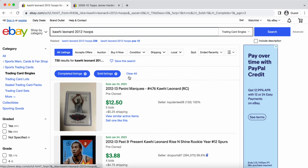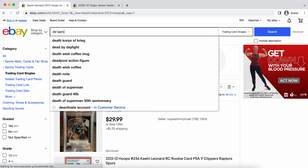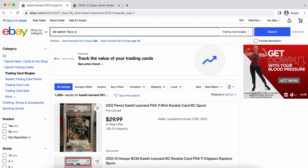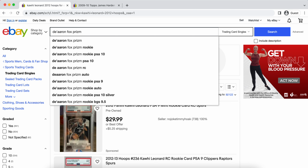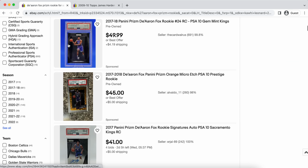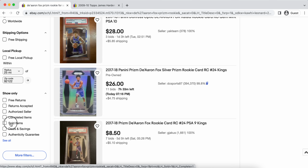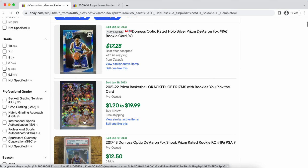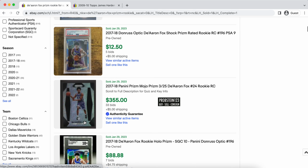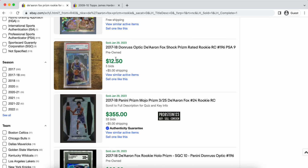But without further ado, we are going to hop right into our next pick, and that is going to be De'Aaron Fox and his Prism rookie cards. So as you guys know, De'Aaron Fox and the Kings have been having an incredible season. The Kings are finally able to put together some wins. They're currently sitting at the 3rd seed as of when I'm recording this video. And I think that the lower end market for Fox, the herd of investors, are going to come towards Fox's market. And I think the whole lower end will bump up.